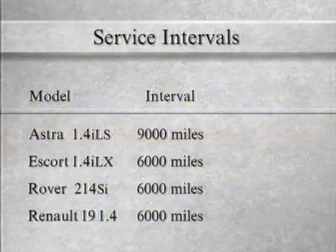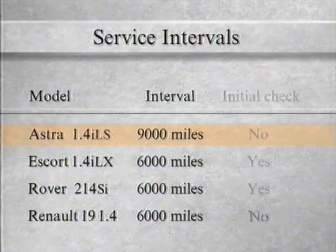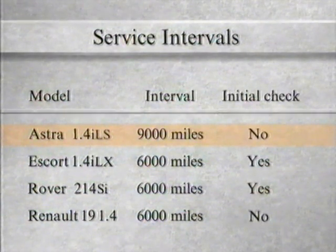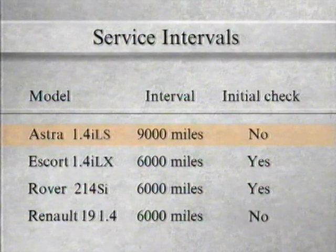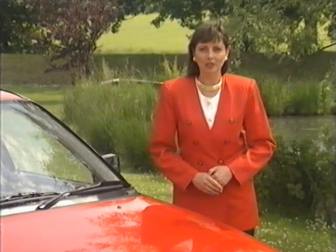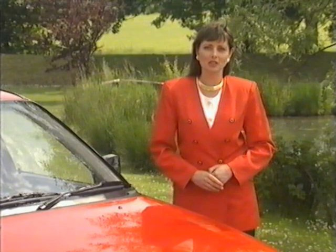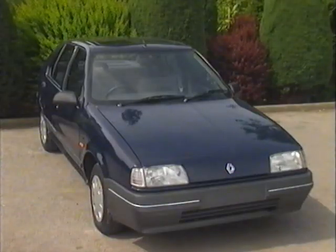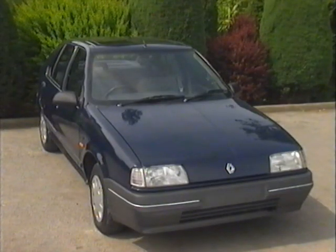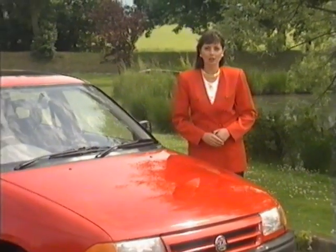Service intervals will be the usual 9,000 miles, not 6,000 as on the other models here. And the car doesn't need the 1,000 to 1,500 mile preliminary check required by Ford and Rover. Altogether, that makes for a very considerable saving in running costs, particularly when parts and accessories are taken into consideration. The Renault loses out particularly badly here. So we obviously have a practical car in the new Astra.